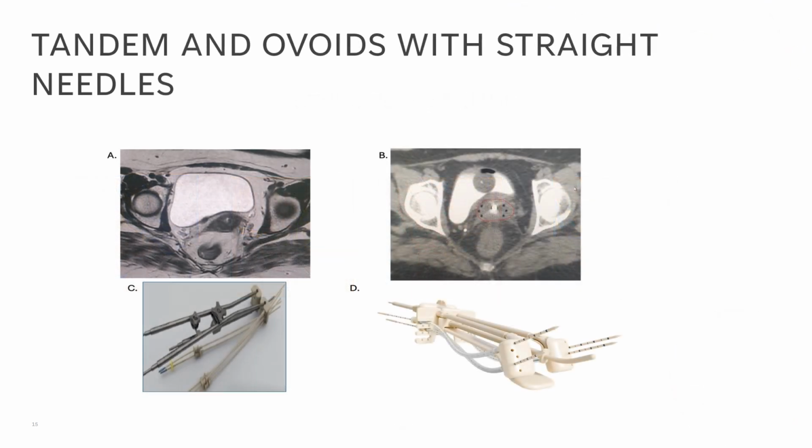Similar kind of case, but instead of Aarhus, you're using tandem and ovoid with the needle. So you can see similar kind of case, about between 4 to 5 centimeter width. You are putting 3 needles on either side, but with the tandem and ovoid, you can only push on one side, do on the other side, depending on your clinical scenario. But the goal is still the same. You are pushing the needles on either side based on your need, and then doing the planning.